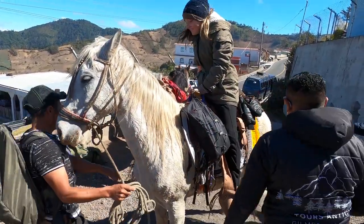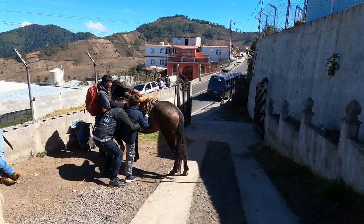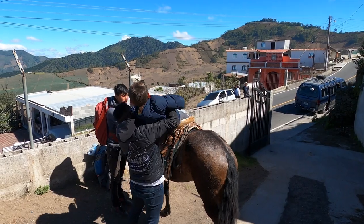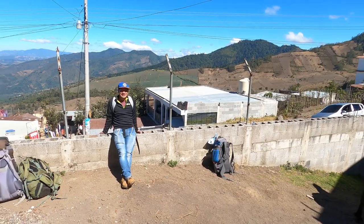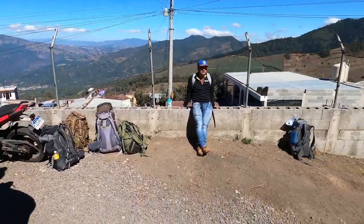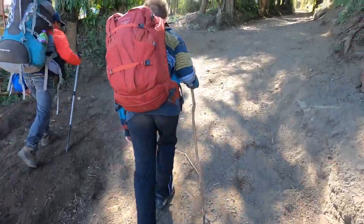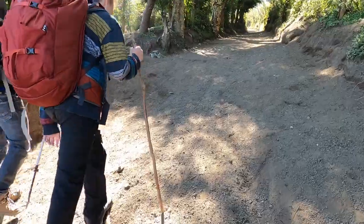Got it? Yeah, I'm scared of this. William, you gotta spread your legs, buddy. Oh, we go? All right, let's go, guys. Are you so happy to ride a horse? All right, now we start up the mountain.